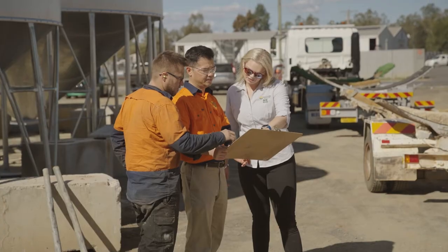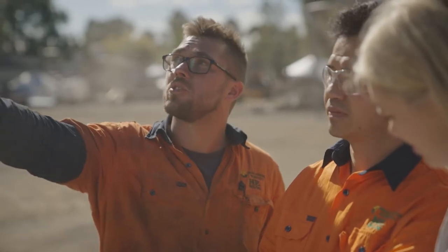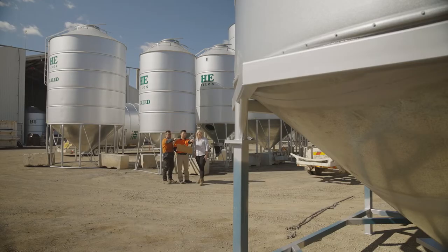We have an in-house projects design and engineering team utilising the most up-to-date software to construct your idea into reality. We will customise any product to meet your storage needs.